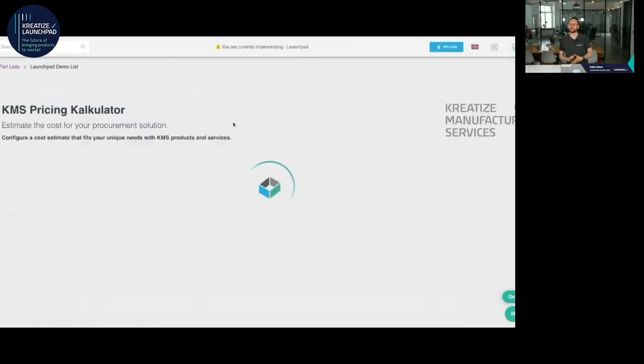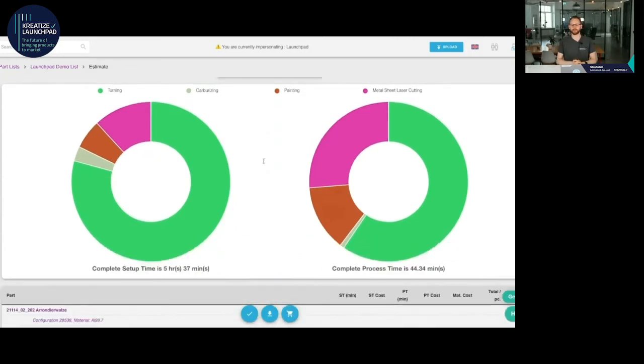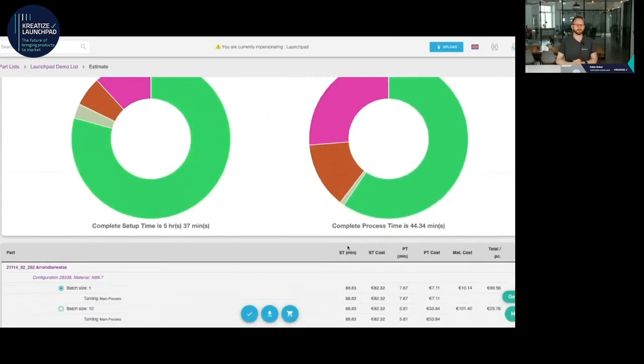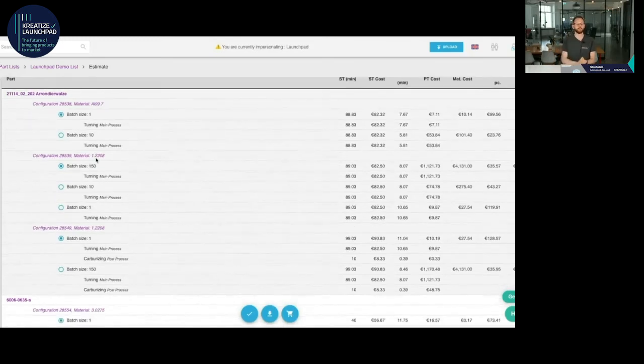We now access the Creatize calculation. First of all, you can see the lead time information on top, how long it will take for your parts. Then you get an overview of the different processes split into setup and process time as per your selected configuration. Here below, you have a complete breakdown of your costs, the influences of the processes, the quantities, and the materials that you select, and you are able to analyze yourself what you need to produce the parts that you want.